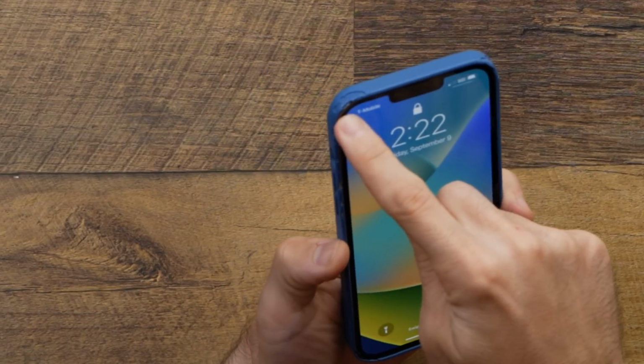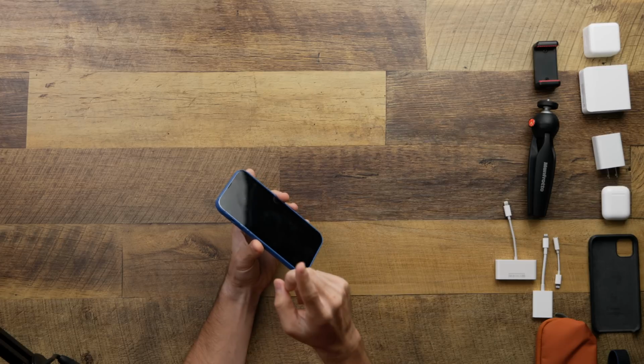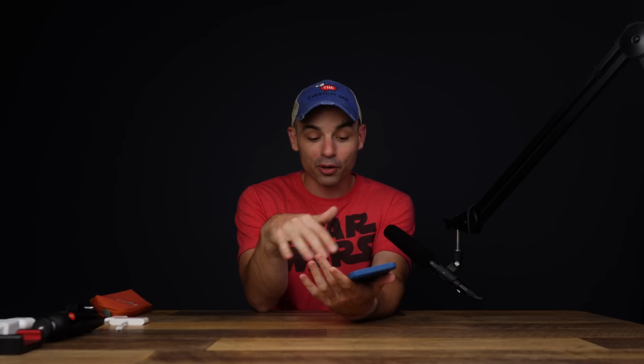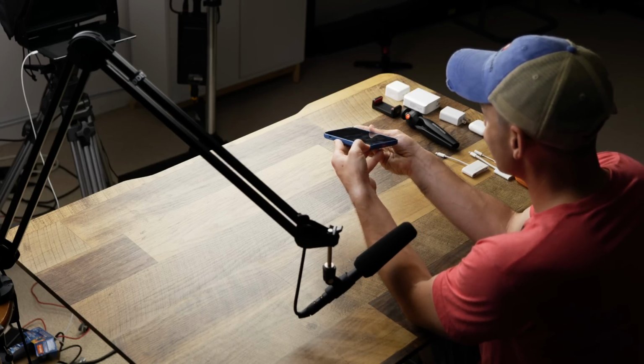I've dropped it on concrete. It's taken big chunks out of every single part of this case, but it's held up well. And my phone doesn't have any scratches, dings. The screen's never broken or anything like that. It has taken quite a bit of abuse from me so far this year, if you can see. But cases, absolutely you need a case.